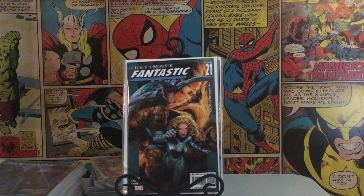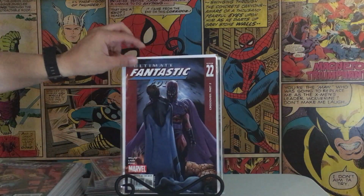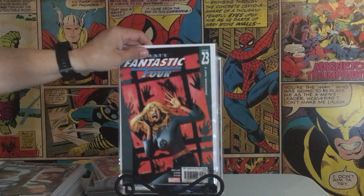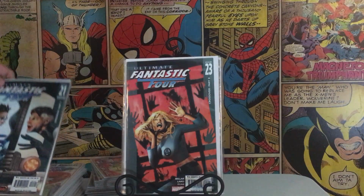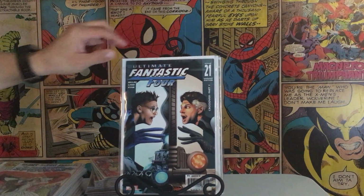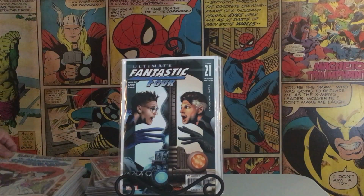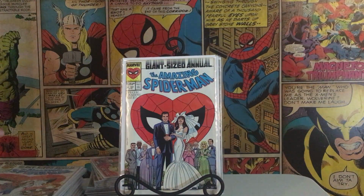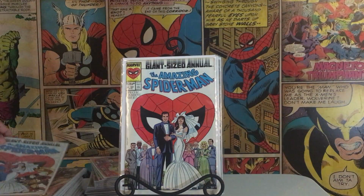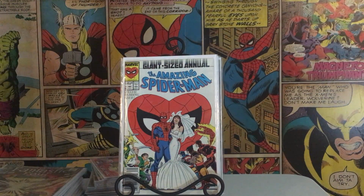Fantastic Four number 21. Bunch of guys have shown this. First Marvel Zombies, number 22, which is the first full appearance. 23, continuation of that story arc. That's a great cover right there. And then also number 21, the variant edition. So for $1 a piece, I'll take them. These are also $1. Amazing Spider-Man number 21, Peter Parker edition, and the Spider-Man edition, both for $1.